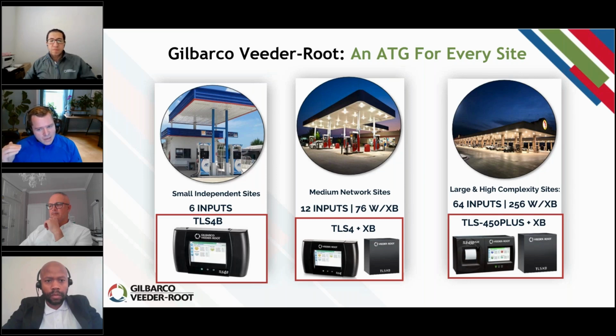It's really our pinnacle top-level ATG for customers with the most advanced or complex sites. Standard, the TLS-450 Plus can handle up to 64 inputs, but for really maximum expandability, you can deploy this with multiple expansion boxes, up to 256 inputs total, which really will handle any size site. This is our Halo product. It's compatible with the most advanced features we have, like digital line leak detection, AdBlue recirculation, intelligent pump control, and Hydrix, like we just discussed. So for customers who are really looking for the most forward-thinking technology and are trying to future-proof their sites, the TLS 450 Plus is going to be the right answer.